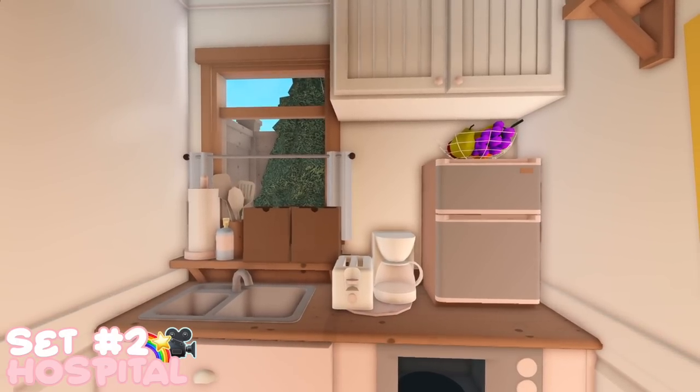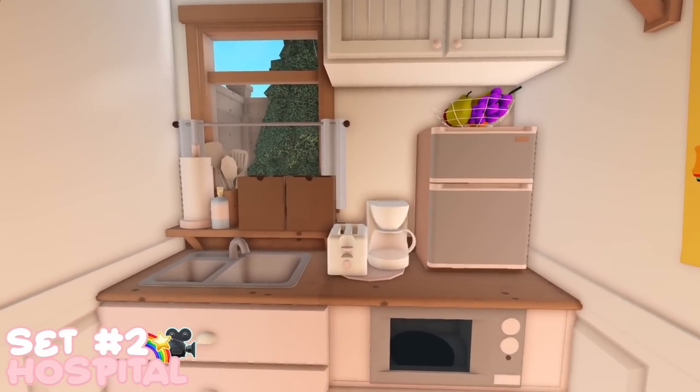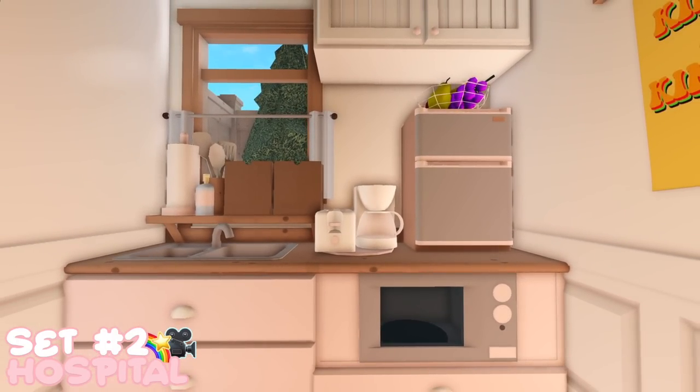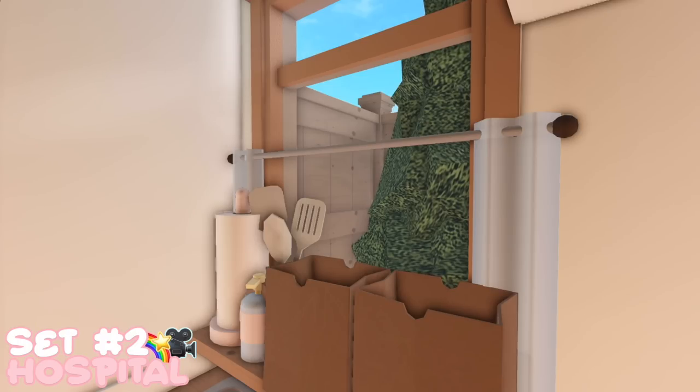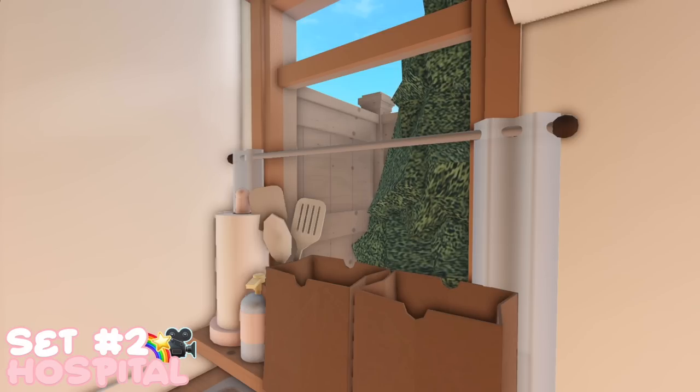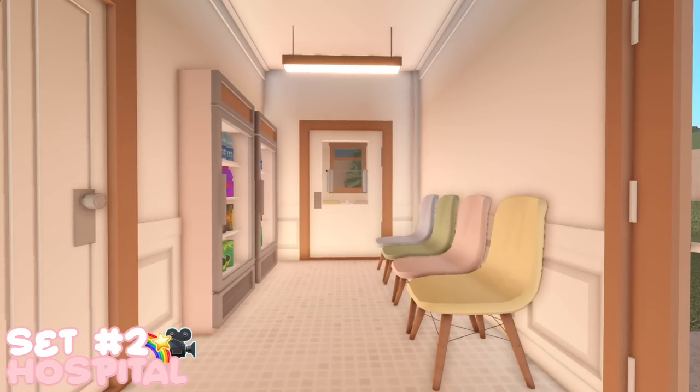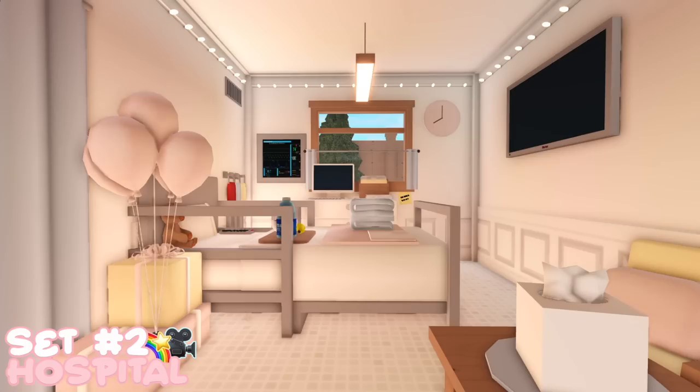We have a cabinet, and there's also a sink, some counters, some basic appliances, and a few lunch bags as well. You might notice that outside most of the windows, there's always this high fence, and that's because, again, this is a filming set, so I don't want the other filming sets to be visible during the clip. Of course, we have a little waiting area, and then there's some vending machines across from the chairs.